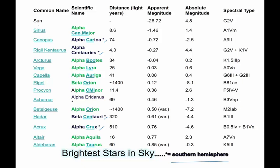But it lists them. The sun, of course, has an apparent magnitude of negative 26.7. Sirius, the dog star in Canis Major. It is Canis Major Alpha. It is the brightest star in Canis Major. The next one in the northern hemisphere is Alpha Bootes. The constellation Bootes is like a big kite, and Arcturus is the second brightest star in the northern hemisphere. Alpha Lyra contains the star Vega, and I know you've heard some of these words. Capella, I think there's a university called Capella. That is the alpha star in the Auriga constellation.